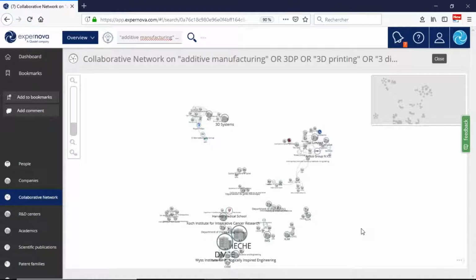It allows you to identify centers of expertise to develop your networks, and it allows you to zoom in on the actors in order to understand their expertise, their scientific domain, their geographical position, whether they work on new application or not. So now let me show you how to evaluate the relevance of the scientific and technological expertise of this organization on your topic.